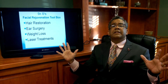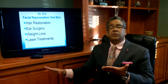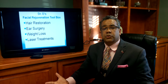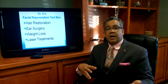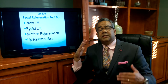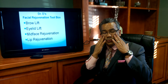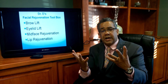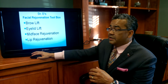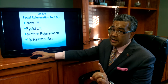Laser treatments are fantastic wash and wax jobs. What better way to even out smooth skin tone and texture with a fractionated CO2 laser treatment that takes care of sunspots and premature aging. Brow lift, eye lift, once again working on that upper third of the face. Mid-face rejuvenation to include fillers or giving back that cheekbone height really once again gives us that highlight that we're looking for. And don't forget lip rejuvenation by minimizing some of those vertical lines, smokers and non-smokers alike.